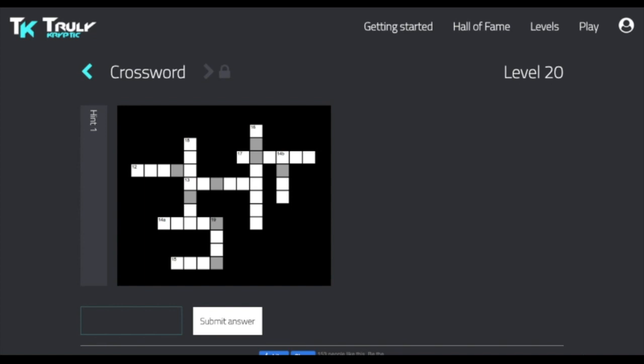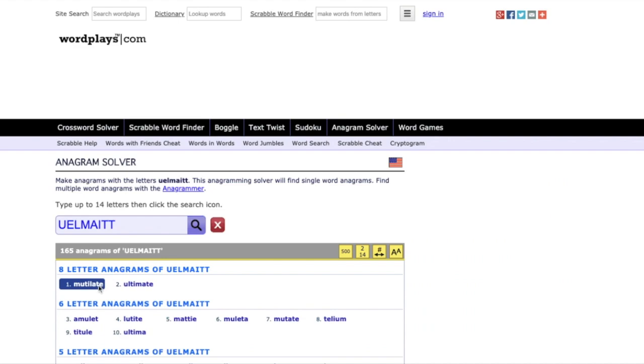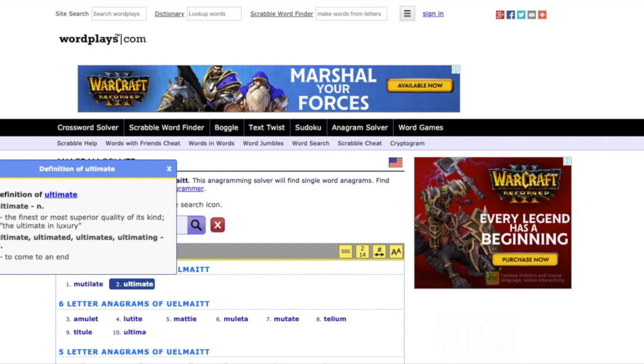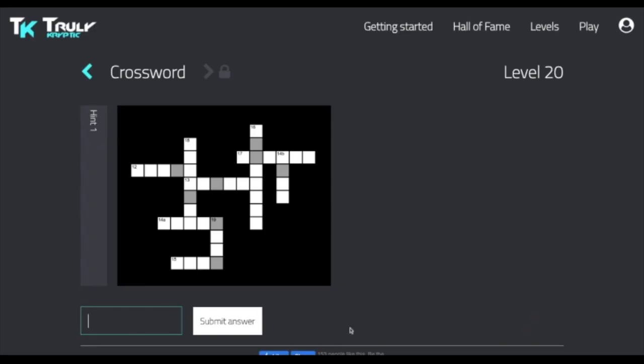The next puzzle was self-explanatory. You had to take the answers to the puzzles you had previously done and put them in the crossword, revealing certain letters that you needed to use in order to form a word. Taking our letters in red to the trusty anagram solver, we found 2 possible solutions. Mutilate, which didn't strike me as the answer the puzzle wanted, and ultimate, which did.